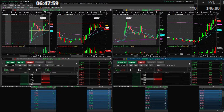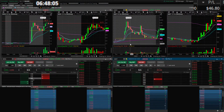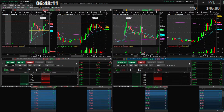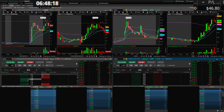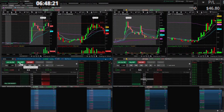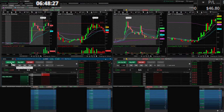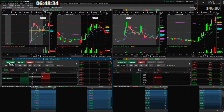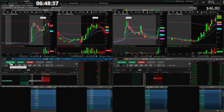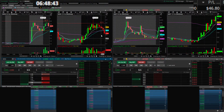Unfortunately, AMST is not really moving like I want it to, so. Let's see, 43 and 48. I don't want to buy a dip on NRSN down here. Just looks good for a recovery. Maybe not though. Would have to get back above 50 pretty quickly.